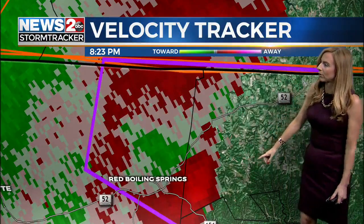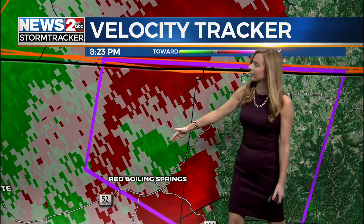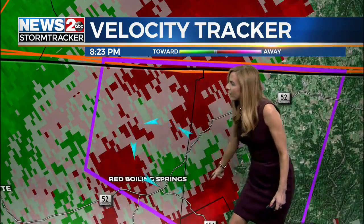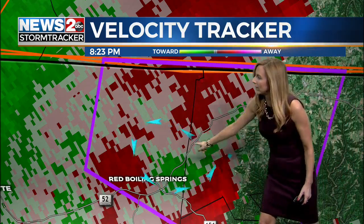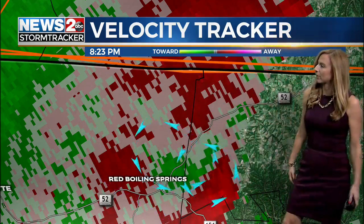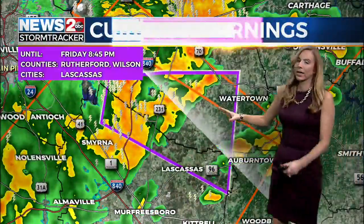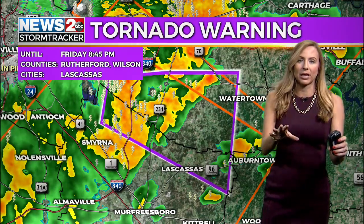Still has rotation with this one, folks. It's just now north and east of Red Boiling Springs Road. You see the greens, that's the wind going toward the radar, the red going away from the radar. These are two areas of concern right in there. Now, it just moved on me as I made that, so it would actually be right in this area here that we would see it. It looks like it just dropped off that warning, which is great news. So that tornado warning has been dropped up to the north, which just happened as we were watching that.